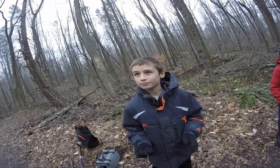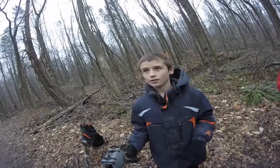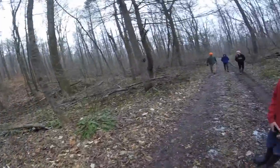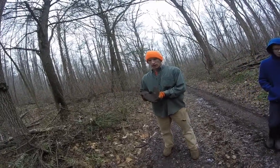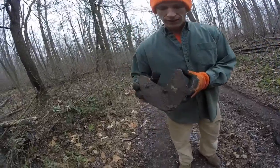So how do you know this is where the furnace was? There's slag and coal and stuff all over. It's everywhere. So let's see part of the scout camp here. What did you guys find from the scout era? Here we found an old digging shovel. Where's that piece of metal? Back there. That's cool.